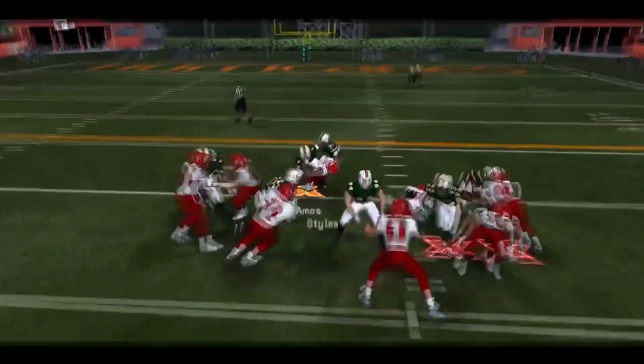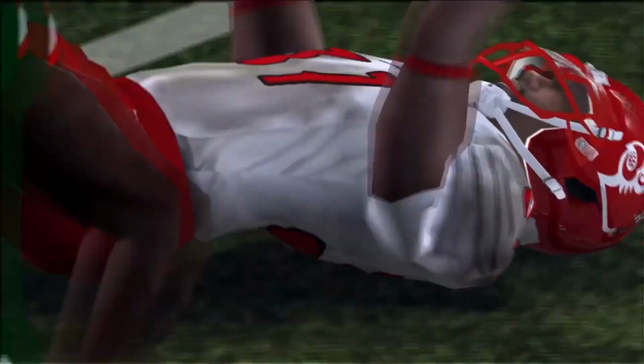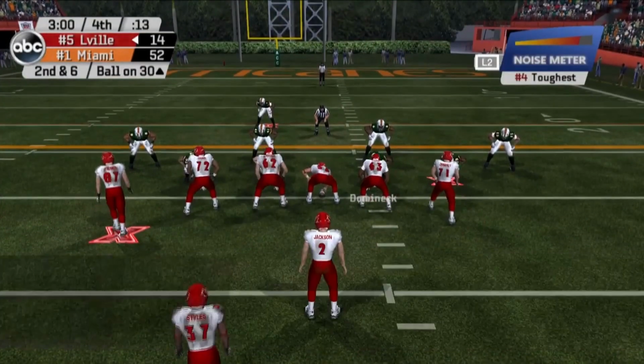On the ground, up the middle. Woof. Sit down, young fella. Amos with a monster hit. Welcome to the big boys, man. There we go. Kevin's coming back. It's good news. Gonna need him.